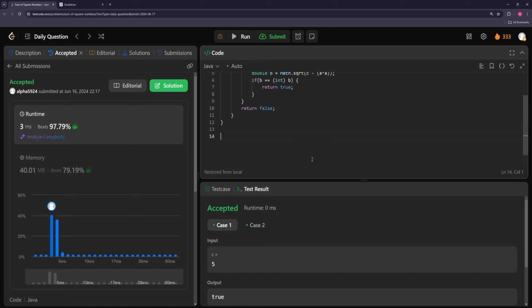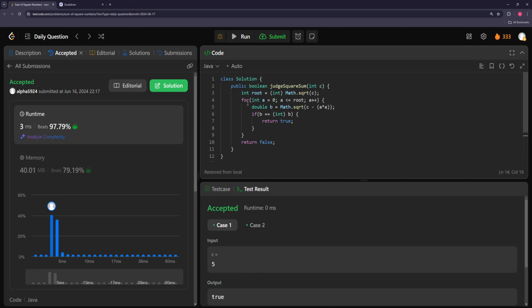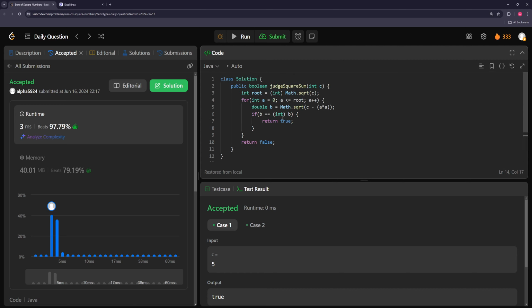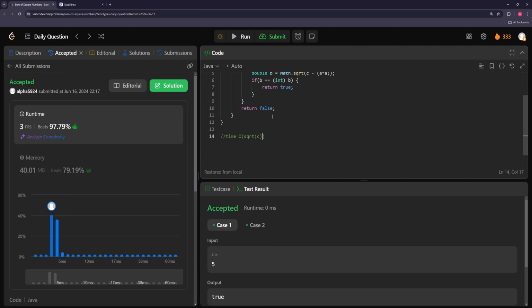And as far as runtime, we're looping through every number. That's the square root of C. So this is going to be square root of C. And then for each one of those, we're calculating some other square root. So we're calculating the square root of C minus A, which worst case is square root of C again. So it's going to be square root of C times, so to get the square root of a number is log of that number. So it's going to be square root of C times log C, I believe.